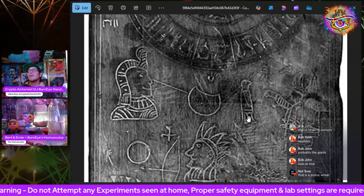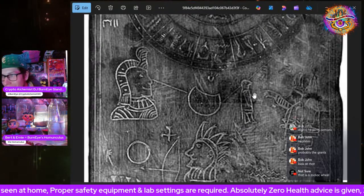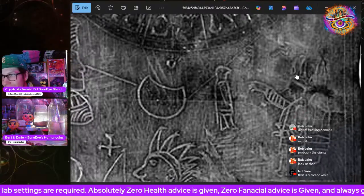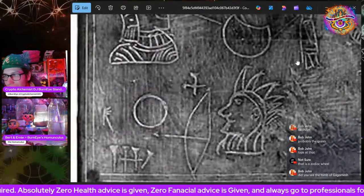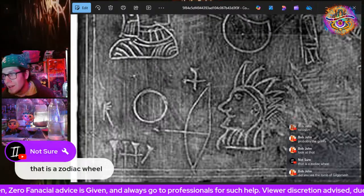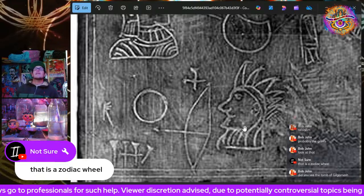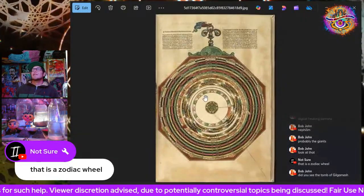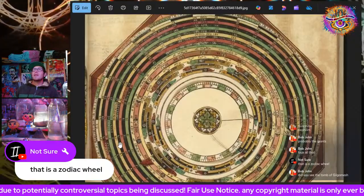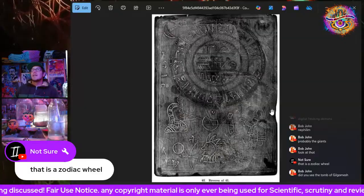If it was him, we got a bird-headed... Is that Thoth Ra? What anamorph is this? We got the locals, it looks like. Oh yes, zodiac wheel. This is a zodiac wheel. Okay, so yeah, it was the zodiac. I did say zodiac, right? But I think it also has the planets possibly included as well.